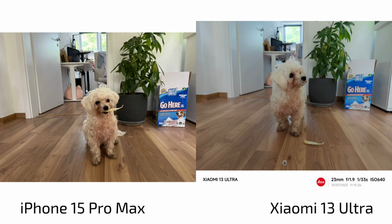Overall, I'm surprised that the Xiaomi 13 Ultra is keeping up with the iPhone 15 Pro Max in this regard. For most parts, I would even say the Xiaomi 13 Ultra might be the better choice.